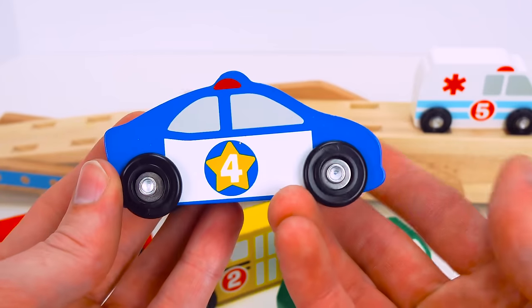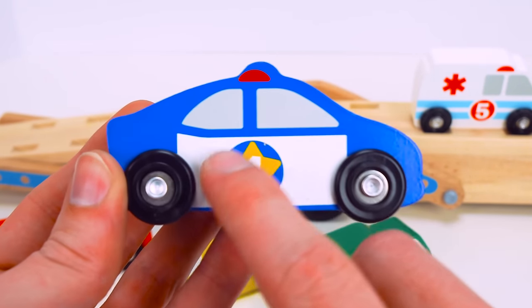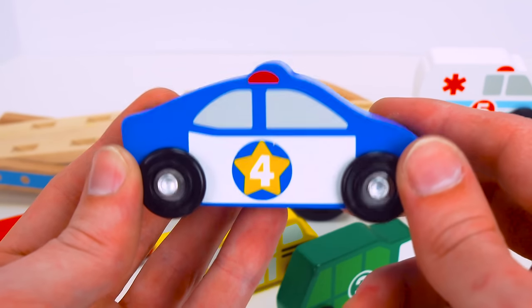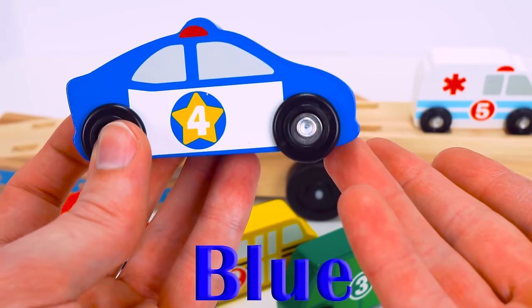It's a police car. And it has the number 4 inside this cool star. That's really neat. And it is blue, my favorite color.